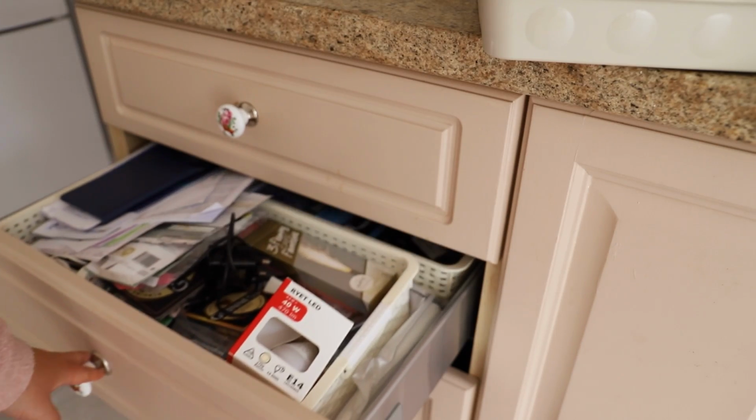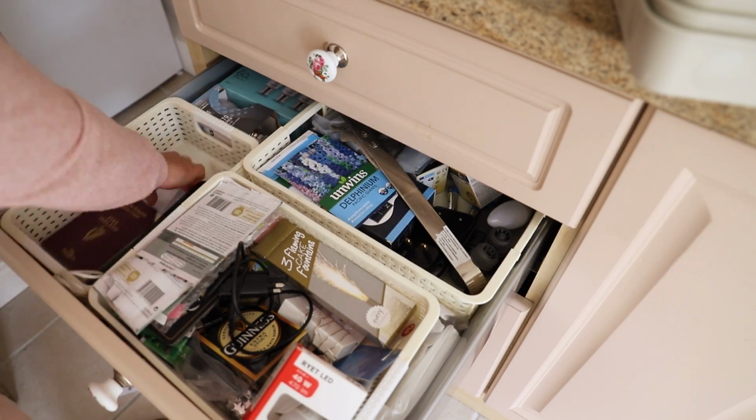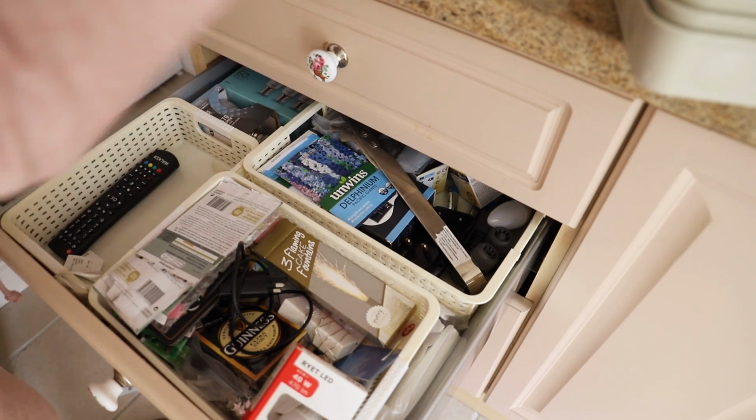In the kitchen, the drawer of doom. We all have one. Thumbs up in the comments if you have a drawer of doom, let me know.